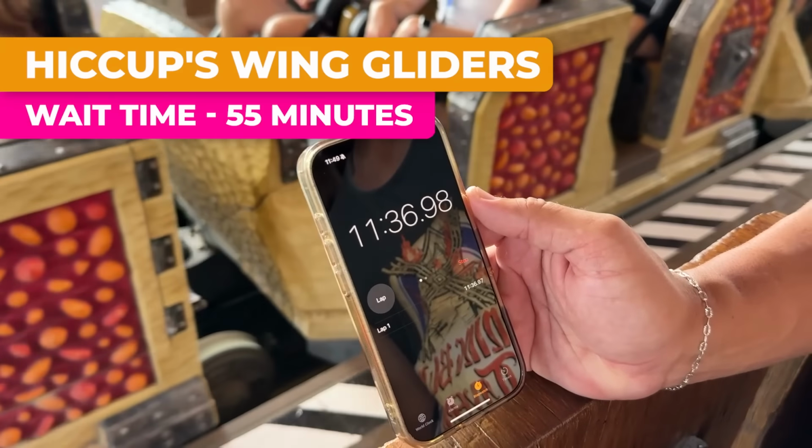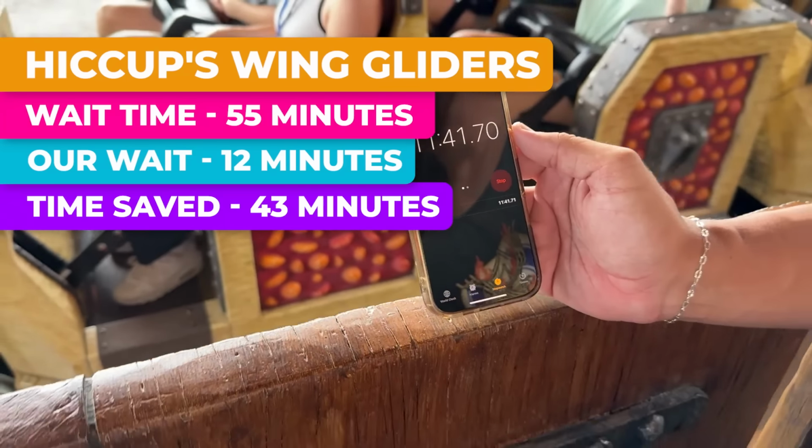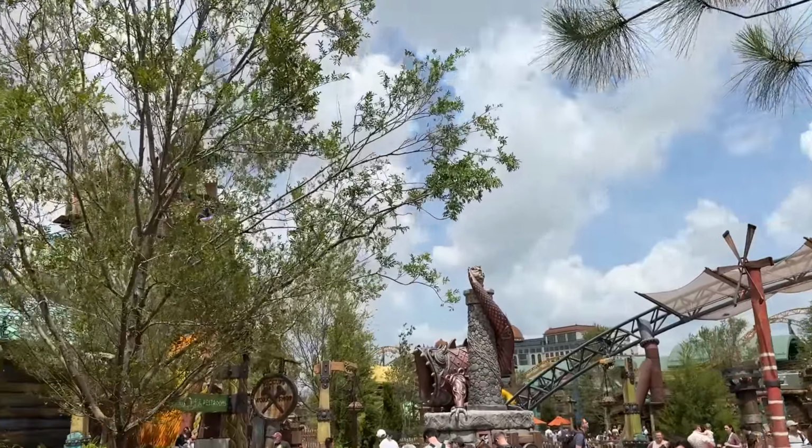But we waited about 12 minutes for that ride, so a nice bit of time saving there against the 55 posted wait. And now we're headed out to find our next heading.